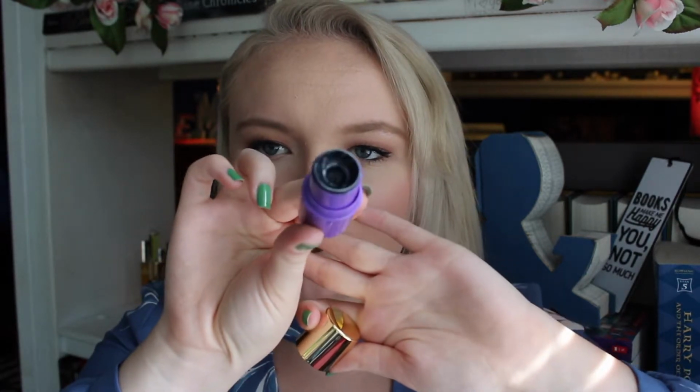Then we have the Tarte Friction Stick. This is basically like a solid exfoliator. There's still a little bit left in there, but it's kind of messy and annoying to get out, so I just kind of said whatever. Basically, it's just a black stick that you rub around, and it has little particles in it that are supposed to exfoliate your skin. I didn't love it. I felt like it got a little messy. I felt like it didn't exfoliate that much, and I just don't see myself ever buying this.